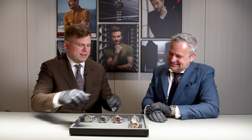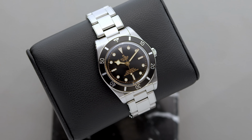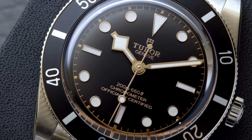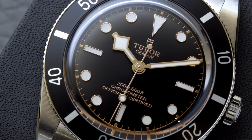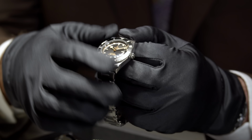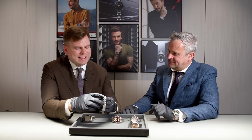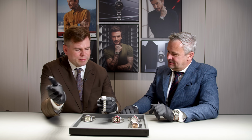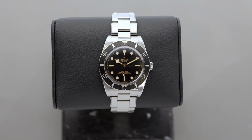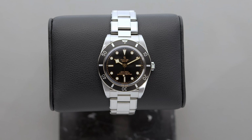Then I would say the next watch is this Black Bay 54. We'll start at the very beginning, rewind to 1954. TUDOR comes out with a Submariner, the reference 7922, 200 meter water resistance, 37 millimeter case, and looks a lot like this watch. It is a watch for all wrists, so it's not geared specifically towards men or women or only vintage enthusiasts. It really is kind of a magical size, 37 millimeter. It looks good on almost every wrist that we've seen it on.